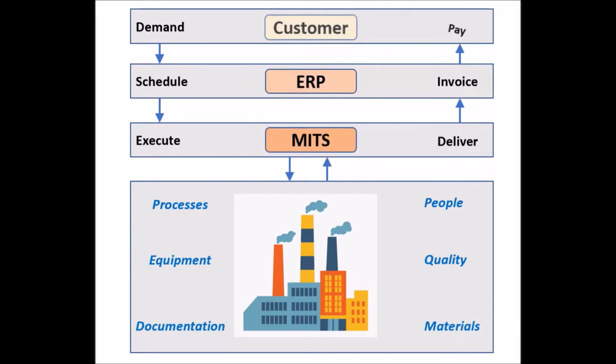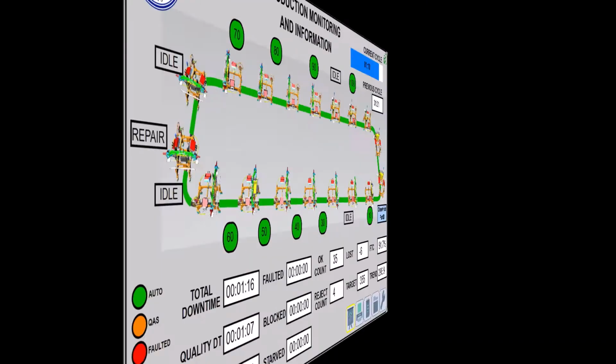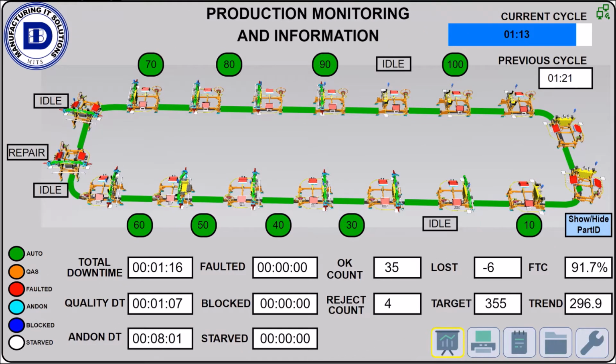It is a highly flexible MES system used to track and document the transformation of raw materials to finished goods. Our fully customizable MITS system will reduce waste, increase uptime, reduce inventory, and give you visible plant floor data in real time at your fingertips.